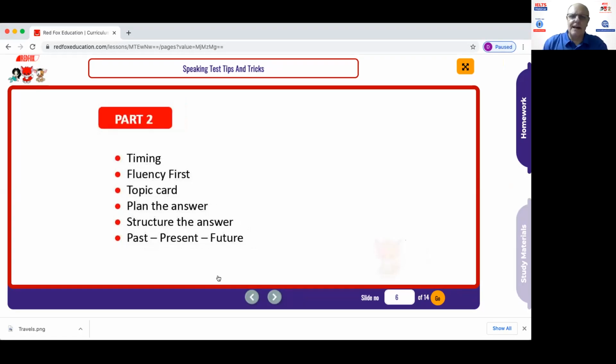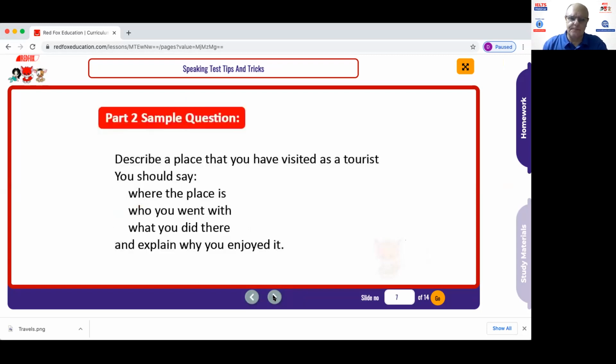Now, structuring the answer. This is probably the most important part of part 2, because this is what enables you to talk fluently for the 2 minutes. Let's go back and look at the question again. What we mean by structure is the following.